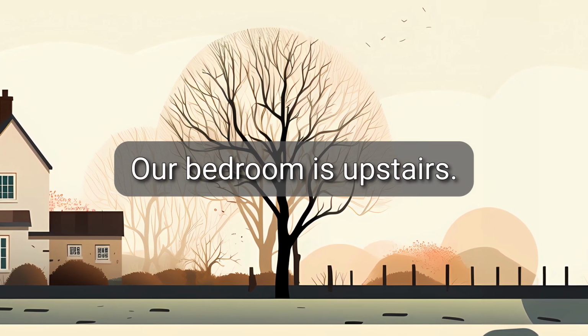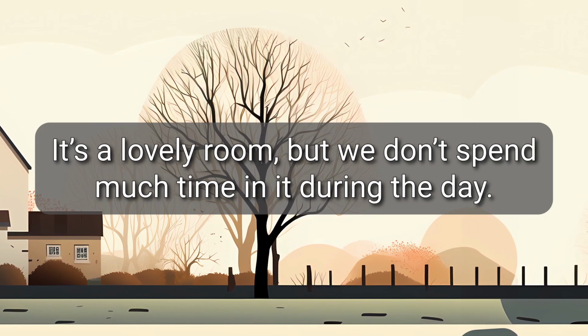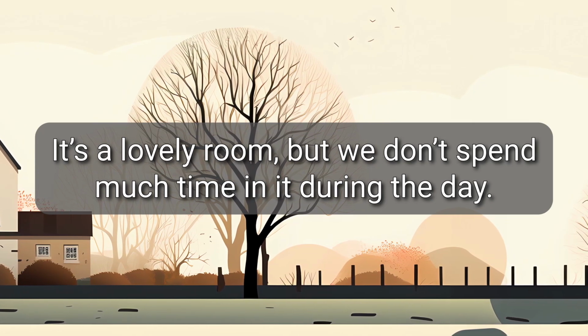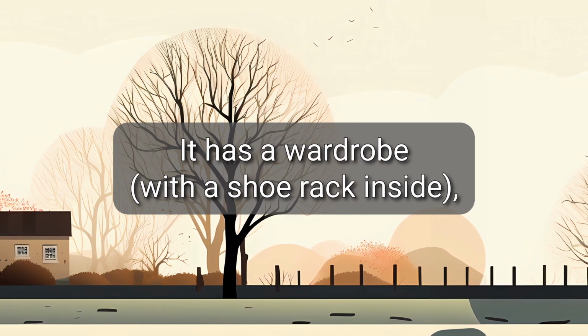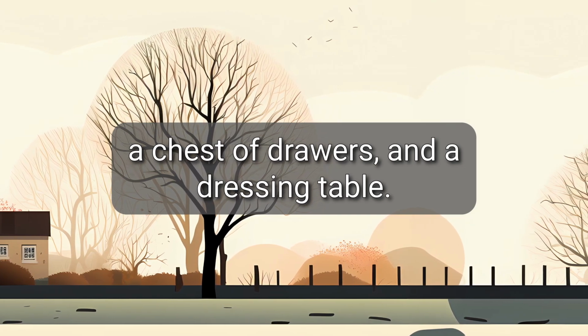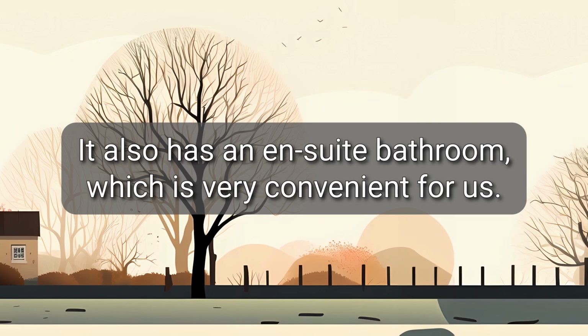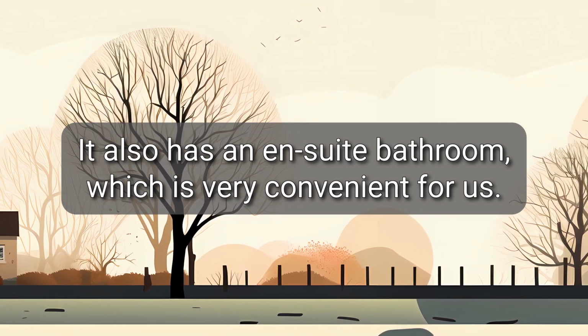Our bedroom is upstairs. It's a lovely room, but we don't spend much time in it during the day. It has a wardrobe with a shoe rack inside, a chest of drawers, and a dressing table. It also has an ensuite bathroom, which is very convenient for us.